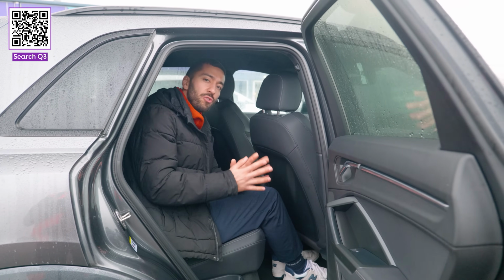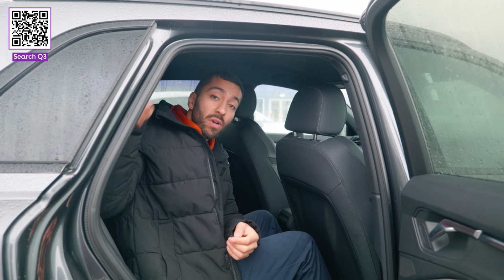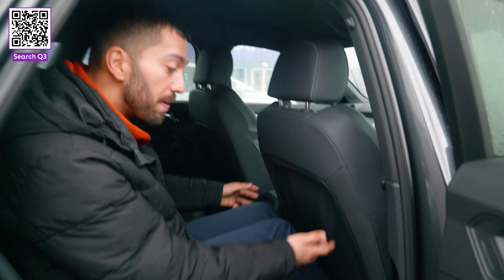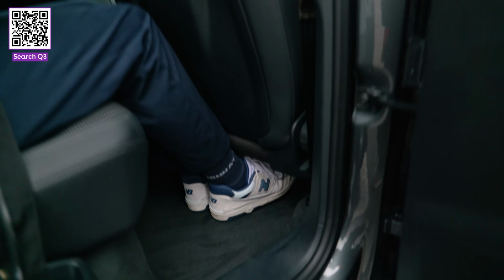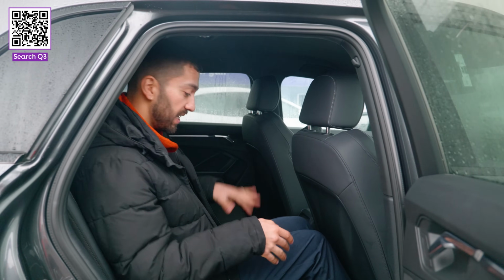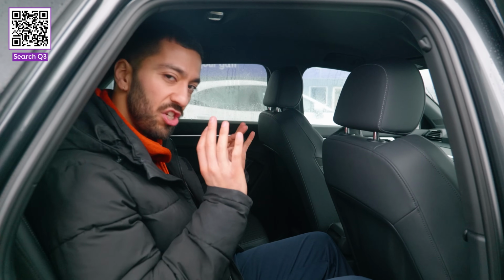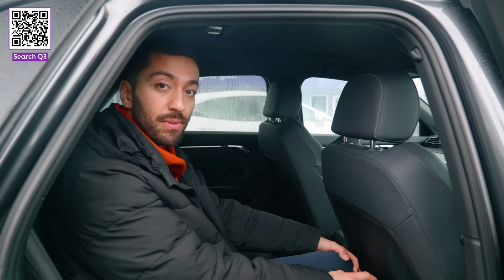Now in the back, it's an interesting affair because actually it's quite spacious. It's easy to get into the back because it's quite a wide opening, and you've got a good amount of knee room, not the most foot room, but it's plenty and all okay for most adults. And actually the rear benches are quite interesting because you've got 2 seats here which sit slightly further forward than the one in the middle, but it is just about usable as a 3-seater in the back.